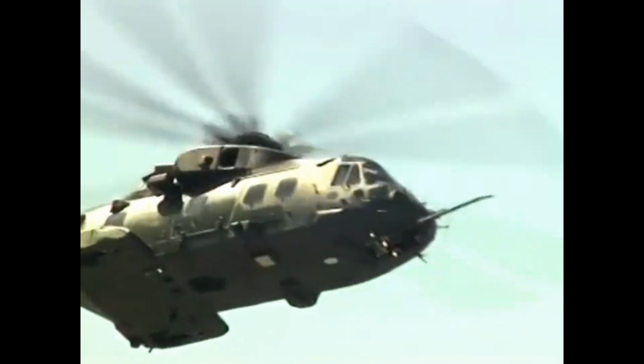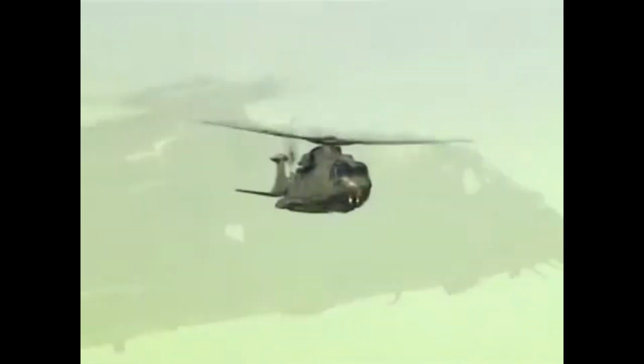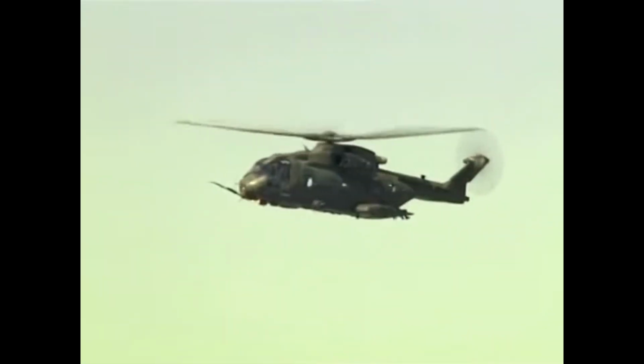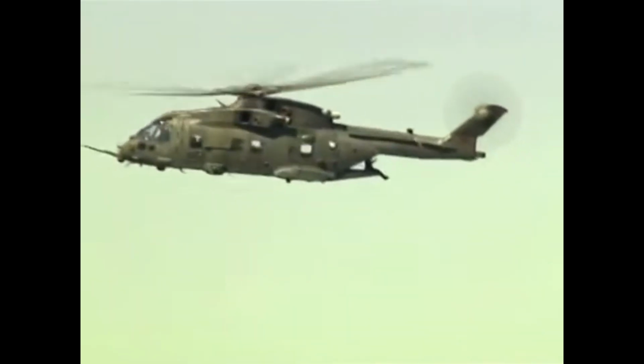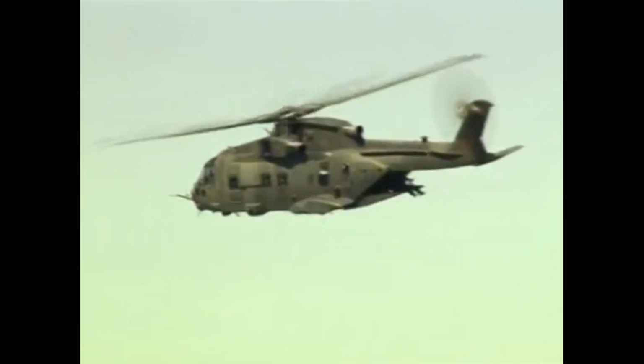After a lengthy development, the first prototype flew on the 9th of October 1987, with the helicopter manufactured at the Augusta Westland facilities in Yeovil, England and Vergiate, Italy. Augusta and GKN Westland merged to form Augusta Westland in June 2007. The EH101 was rebranded as the AW101.